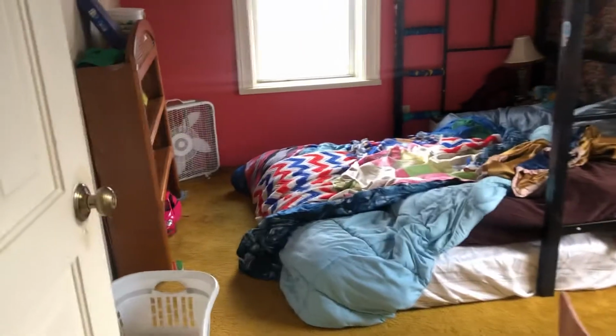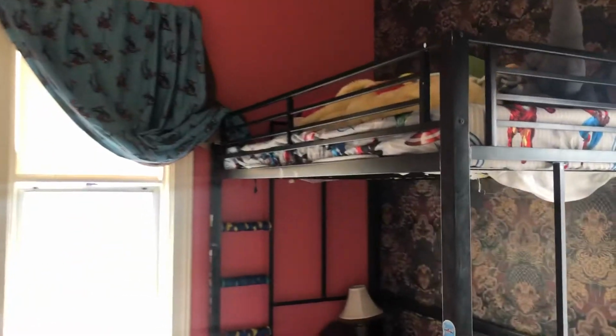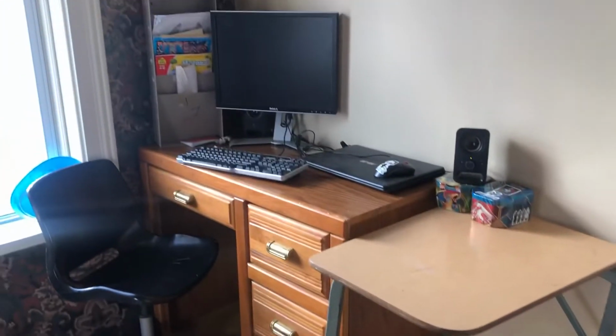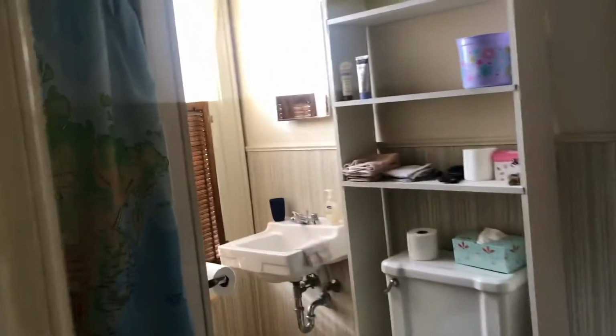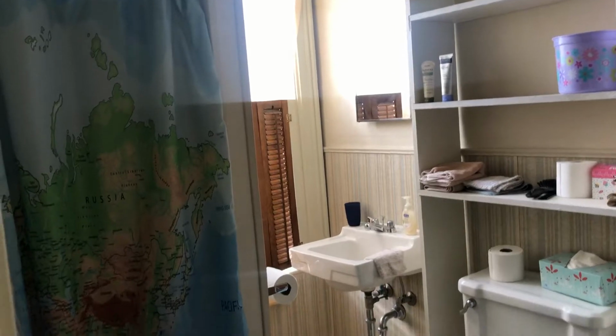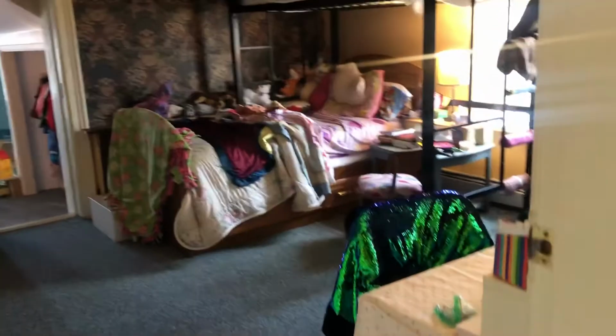And this is Elliot's closet for his toys and clothes. And here's his room. He's happy to have his bookshelf. And we just set up his computer. So he's happy about that. Got the shower up here working, and the big kids took showers here for the first time today. So cool. And here's Ruby's room.